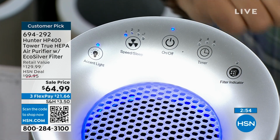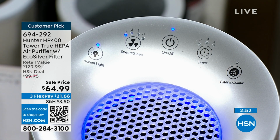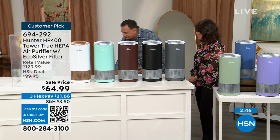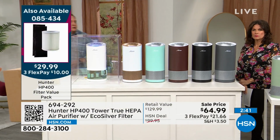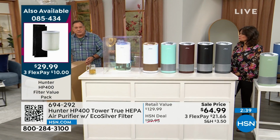And then it actually lets you know when to change the filters. And the filters in these, Alice, need to be changed. The pre-filter, you want to change that every 3 to 6 months. When it comes to the main filter, the HEPA, you're going to do that about 6 to 12 months. And it kind of depends on your house and, you know, what you got going on, how many dogs you got, that kind of thing.